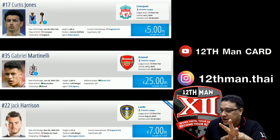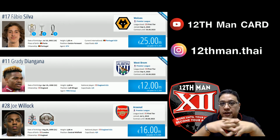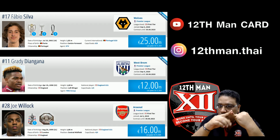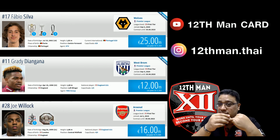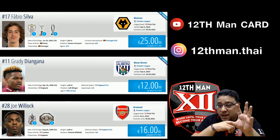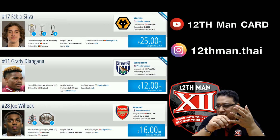Now I've got 3 players that aren't playing, but supposedly they have huge potential. I don't know if Panini are going to put them in the product, but like I already mentioned, Joe Willock of Arsenal. Arsenal are going to have a ton of RCs if these players are put in, especially if they have the RC logos. But I have 2 more players such as Fabio Silva, which Wolves paid a lot of money for. He's come on a little bit in games towards the end of matches. He hasn't played much, but he's only 18.